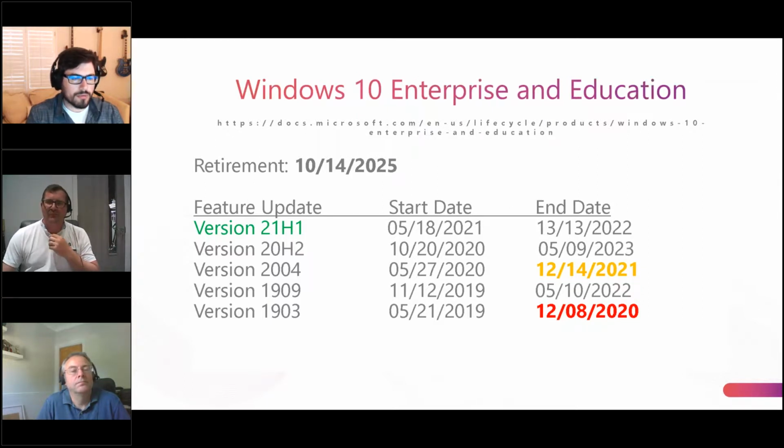I want to point out for both versions, as you saw on the previous slide, there is a date listed in yellow with regard to Windows 10 2004. It doesn't matter whether you're on a business edition or a consumer edition, Pro or Enterprise, it's going to have the same end of life date. So at the end of this year, you'll need to upgrade. You've only got a few months left.